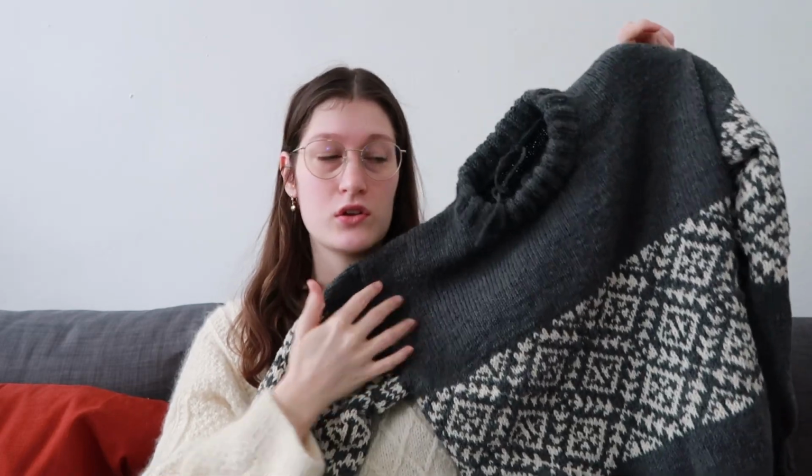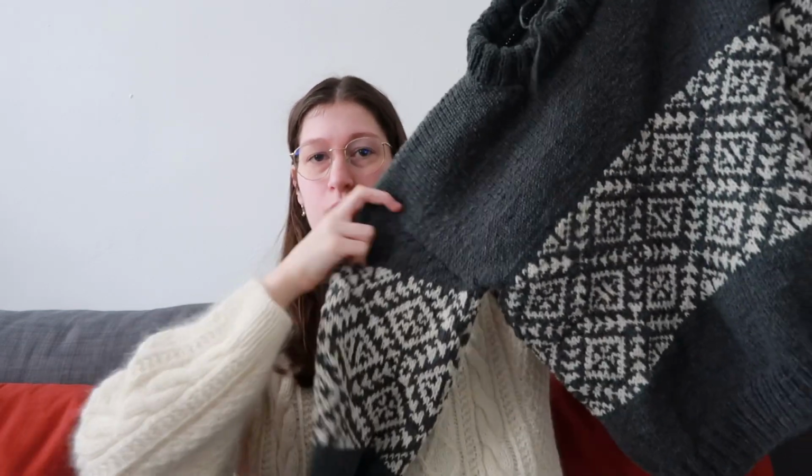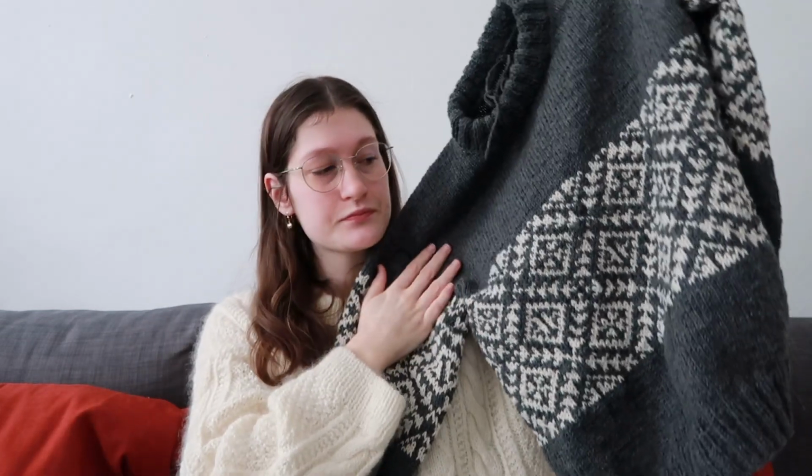I have a finished object and I'm so proud of it. I'm really happy how it turned out. I finished it last night, so I did not have the time to block it or weave in the ends, so it's all a bit of a mess, but it is my Kerr sweater by Clow. Last time I only had one sleeve left, and I finished that in 2 days. So it's really fast and I'm so happy with how it turned out.